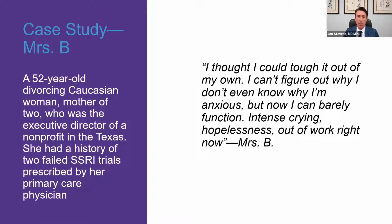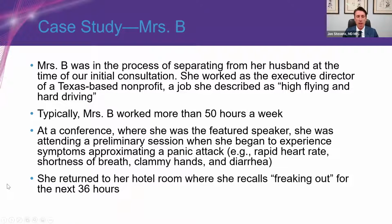And her chief complaint, as you see, was, "I thought I could tough it out on my own. I can't figure out why. I don't even know why I'm anxious. Now I could barely function, intense crying, hopelessness, out of work right now." Mrs. B, again, worked a job that she described as high flying and hard driving. It was not uncommon for Mrs. B to work more than 50 hours a week.